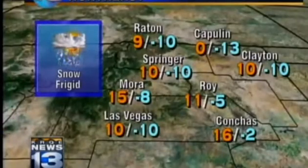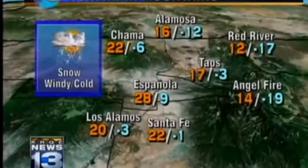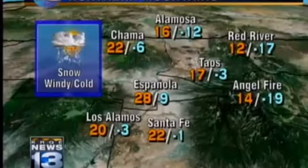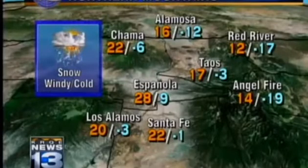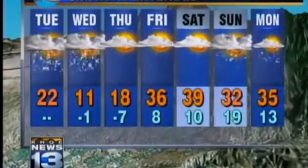North and east, snow, frigid conditions, highs only in the single digits to around 10 to 11 degrees, so maybe hit 16 in Clayton, then down to 5 to 10 degrees below zero tonight. Northern mountain snow, windy and cold with highs for most places only in the teens, then 10 to 15 degrees below zero tonight. Angel Fire nearly 20 below tonight, continuing with the snow through tomorrow morning. By tomorrow afternoon, tapering off with a high of only 11 for Santa Fe.